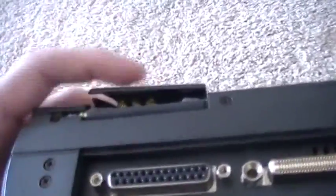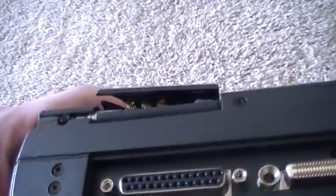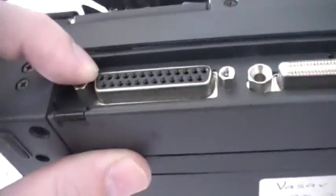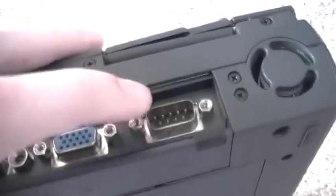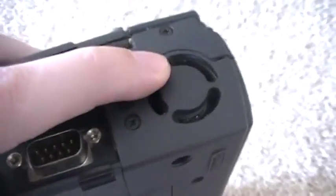On the back you can see what makes me say this is in fair condition. As you can see, the hinges are cracked, and this one's broken. So on the back you have a DB25 parallel, docking station connector, VGA out with the screws, something you don't see on modern laptops, RS-232 serial, and you have a cooling fan right there.